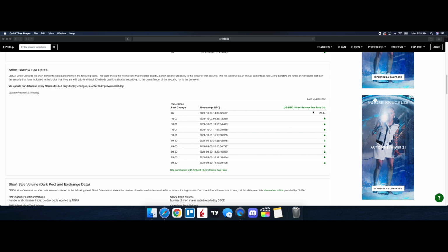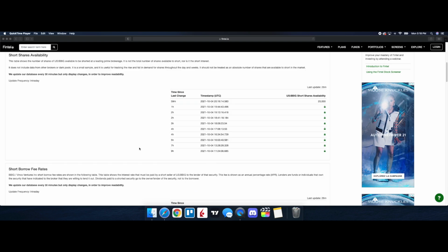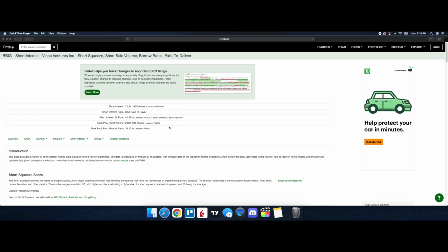So as we scroll down on the page, the short shares availability is at 20,000, updated 26 minutes ago, and the short borrow fee rate is at 29.44%. When we take a look at the previous history, we saw on the close for October the 1st, it was at 33.10. So if we take into consideration what's happening right now, it is continuing to climb. So that means BBIG continues to have short squeeze potential, and also there's a lot of heavy trading going down inside of the dark pool as well.